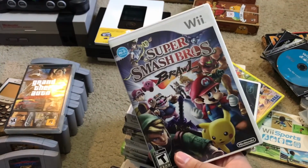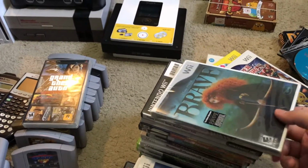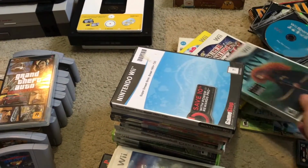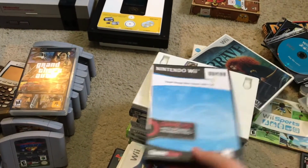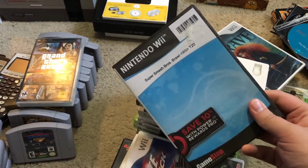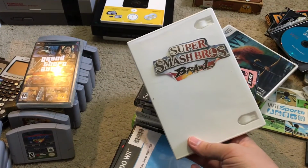This is also from that lot. Brawl, that's sold for like 22, 23. Brave, that's sealed. That'll go for about 12 to 15. Came from that $15 lot. I think Brawl came from this family. And then another copy of Brawl, which actually I didn't notice.